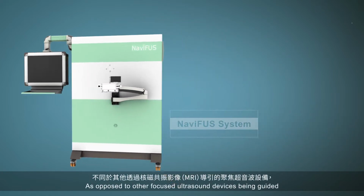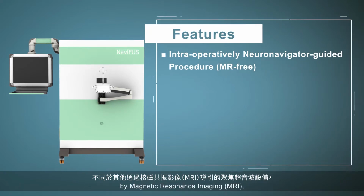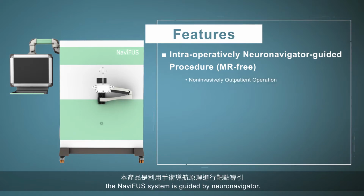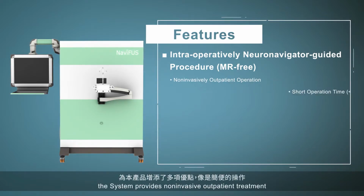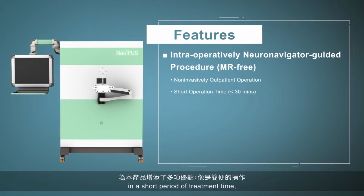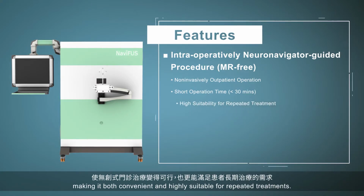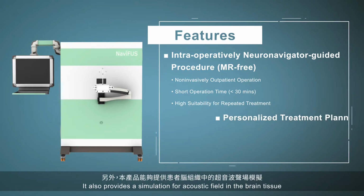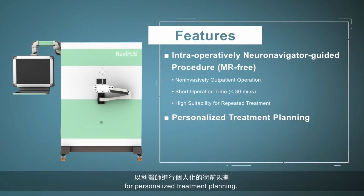As opposed to other focused ultrasound devices being guided by magnetic resonance imaging, MRI, the NaviFUS system is guided by NeuroNavigator. With this innovative feature, the system provides non-invasive outpatient treatment in a short period of treatment time, making it both convenient and highly suitable for repeated treatments. It also provides a simulation for acoustic field in the brain tissue for personalized treatment planning.